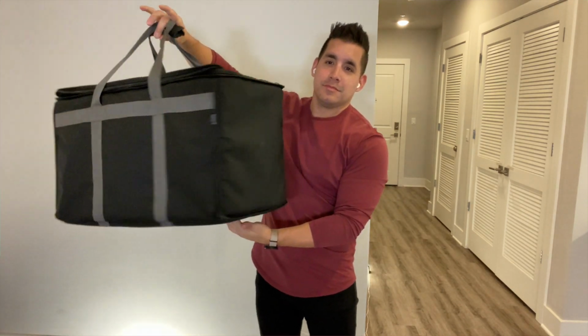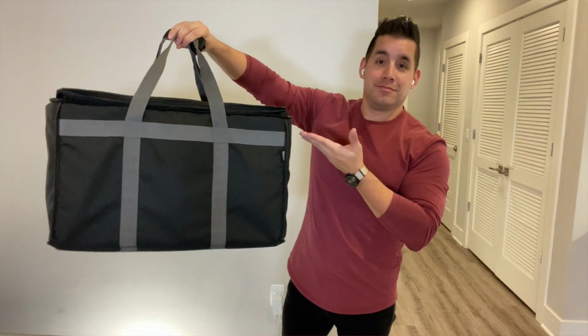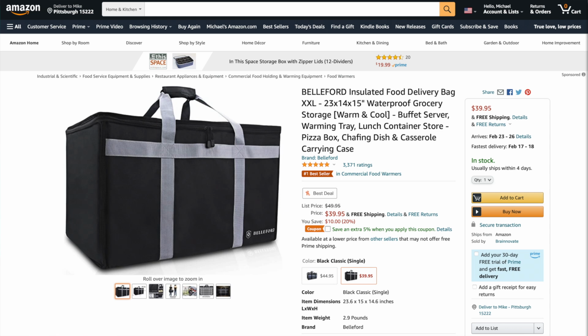Now, this one from Belford, it has those features, and specifically, it's a larger size. Again, really that catering bag size that we're looking for. Now I can tell you, driving on these food delivery apps, 100%, doesn't matter what app you're driving for, but you will have customer orders that do not fit in these standard hot and cold bags.